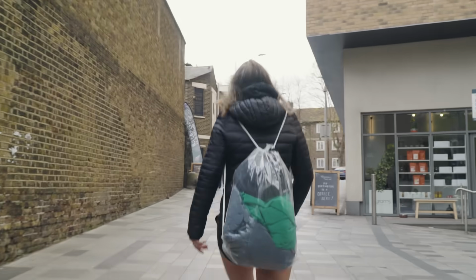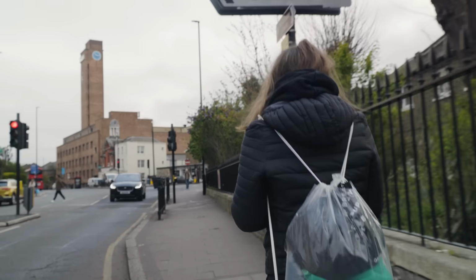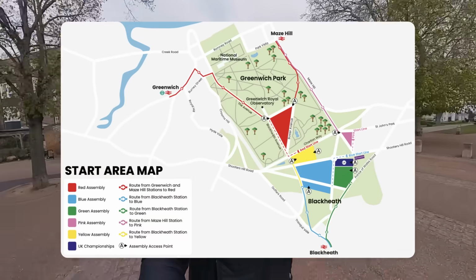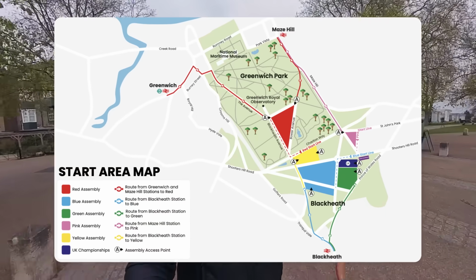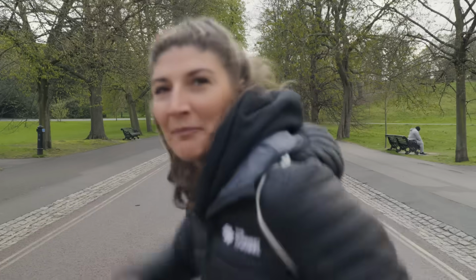On race day, runners will be able to travel on TfL services without any charge by showing a race bib to the gate staff. Make the most of the services available for a stress-free journey. Bear in mind that assembly zones are about a 10 to 15 minute walk from both Blackheath or Greenwich Station. And also if you're coming from Greenwich like us, it's a bit uphill on the way there, so just take it easy up those hills. This hill, by the way.